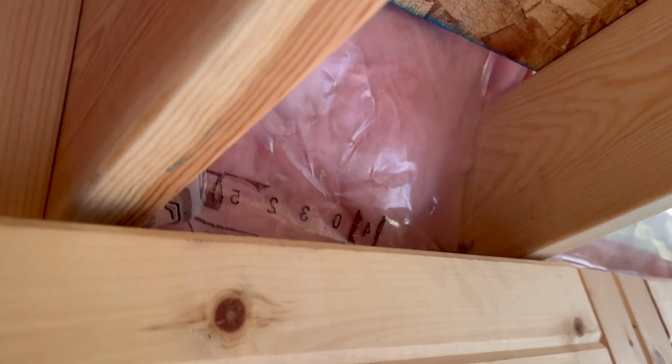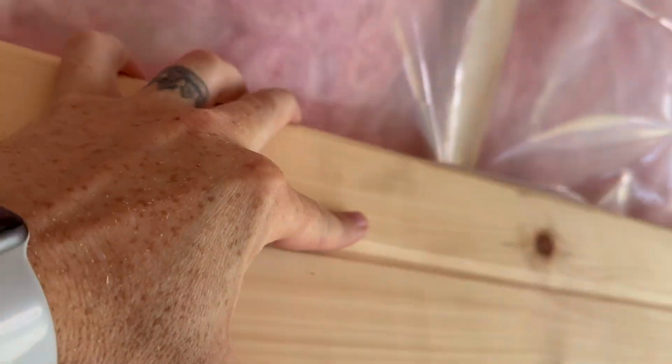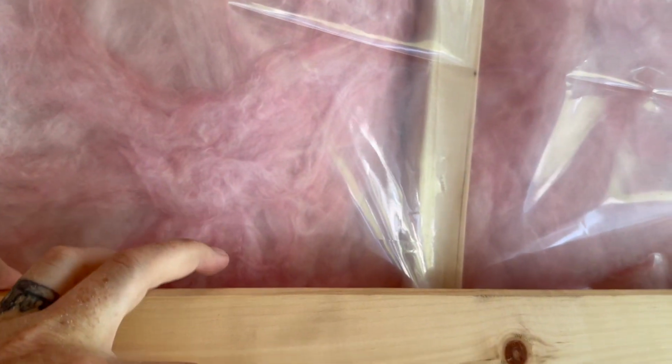Now, as far as that edge goes, when the ceiling gets done, whether it be right here, we'll just butt this up here. So there'll be a little bit of an overlap and then an even bigger one over here, right? But that's kind of what I want. It'll cover up the seam coming down.